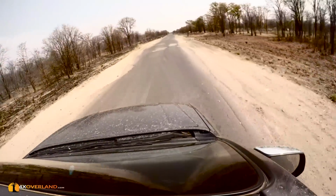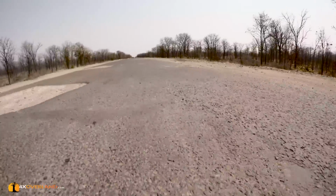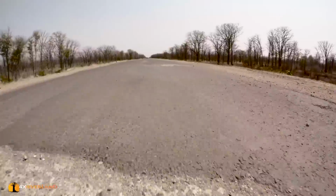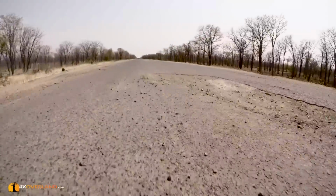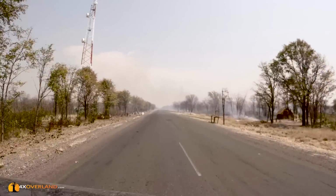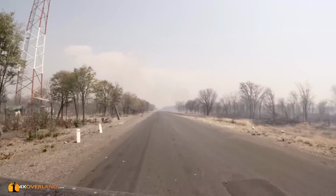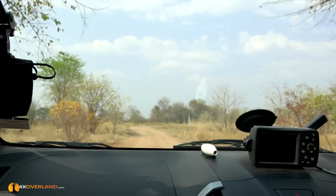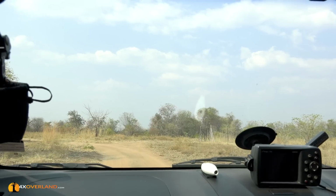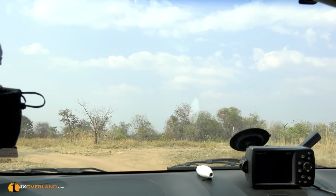So when calculating times, it's actually impossible to know, and it's wrong to assume that on a tar road you will be able to maintain 80, 90 or 100 kilometers an hour. For the last hour and a half, we've probably been averaging about 40 kilometers an hour. Anyway, Ngonye Falls is supposed to be the second Victoria Falls, and in fact I've even read in the Lonely Planet Guide something like, imagine the Victoria Falls without all of the tourists. Well, I'm looking forward to seeing it.